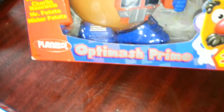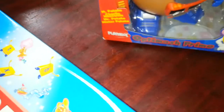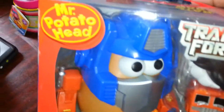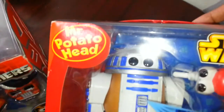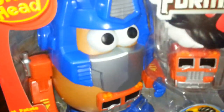Now here I managed to find two Mr. Potato Heads. They're all boxed up, brand new, and it's an original box, never been taken out. Now, I don't really know how much they're going for. I did a quick check. They're going for about 14, 15 quid each. There's one Star Wars Mr. Potato Head, yep, and the other one is Transformers. Yeah. Now I paid £3 each.